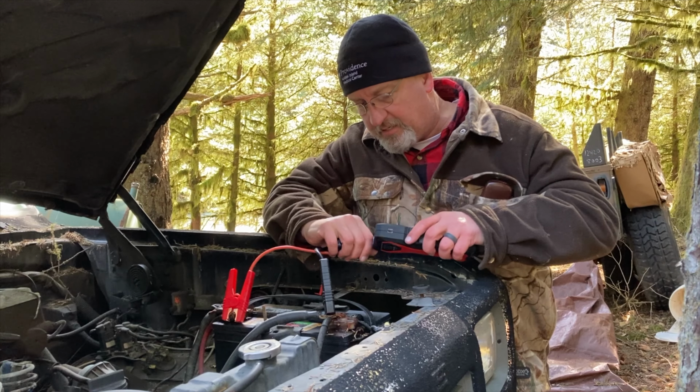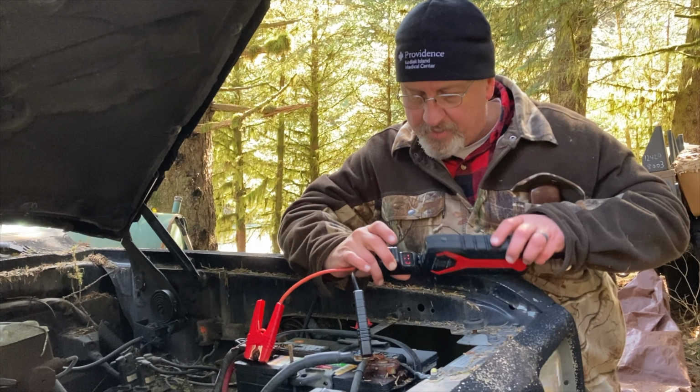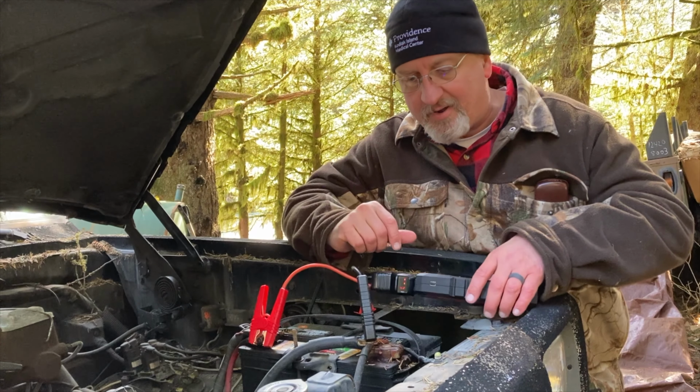Not yet. So the battery's going the wrong way. We're getting less charge in the battery, not more. Hopefully the battery's not smoked. Got our little racetrack thing going on. Let's try it again.